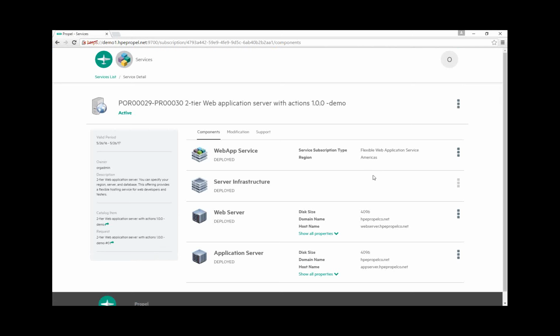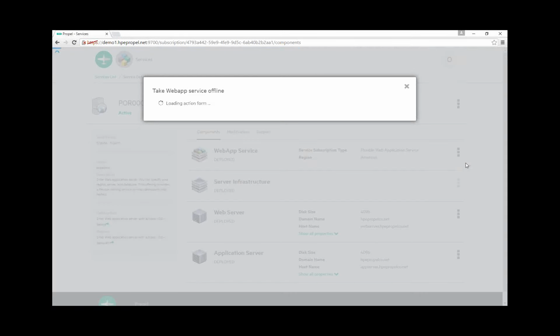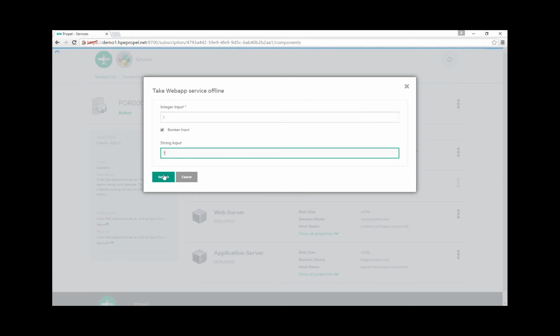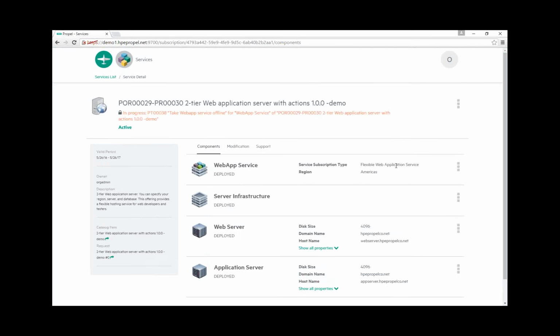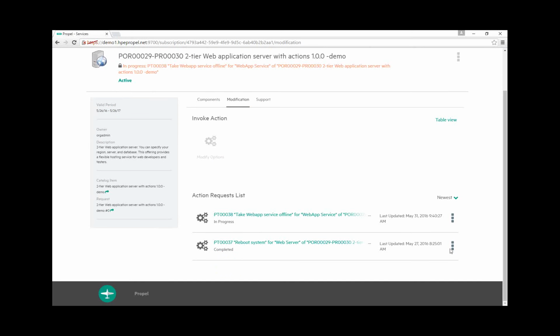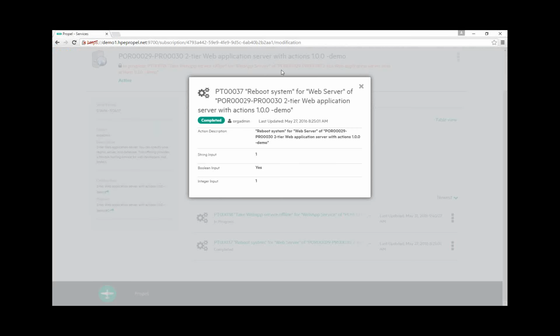For this deployed service instance, this one happens to be online, so now I can execute some actions against that. Of course, the actions are dependent upon the node that we're working with and what's been exposed as service instance actions for that. You can see here that this is a very simple form, but it allows me to take input parameters from the end user and pass those to the fulfillment engine. Importantly, I can now see exactly what's going on with that. When I click on modification, I can view the status of those requests as they're flowing through the system. If there were any approvals or pricing changes associated with that, I could see exactly what was going on, both as the org admin user, but also the end user.